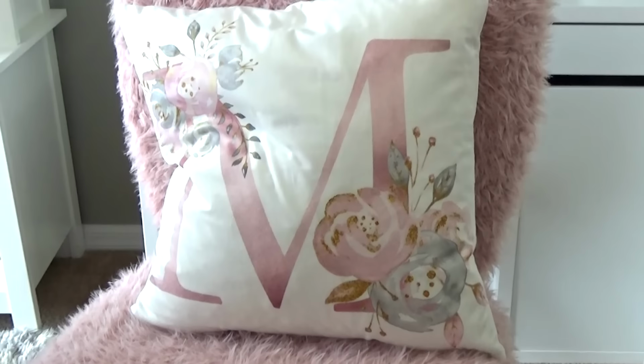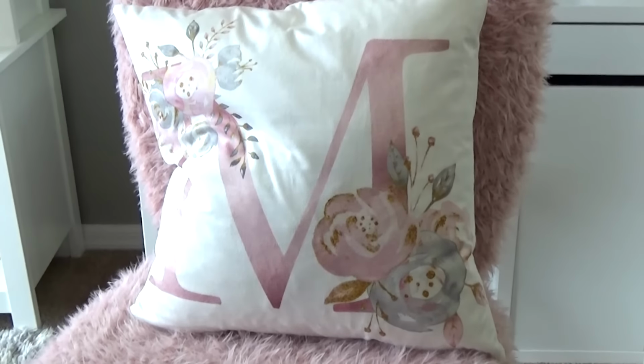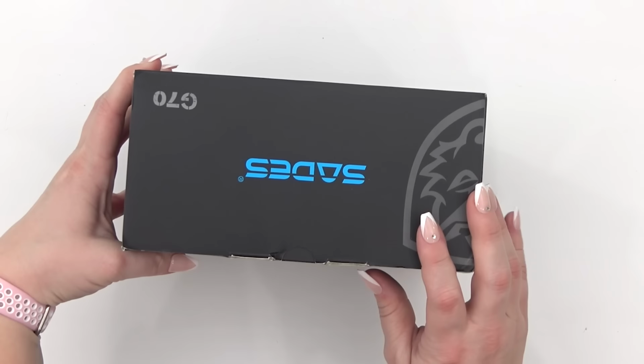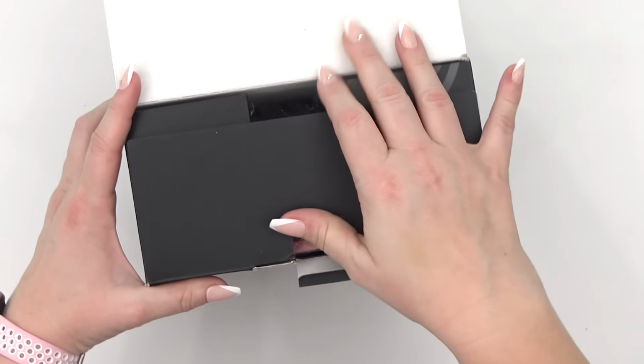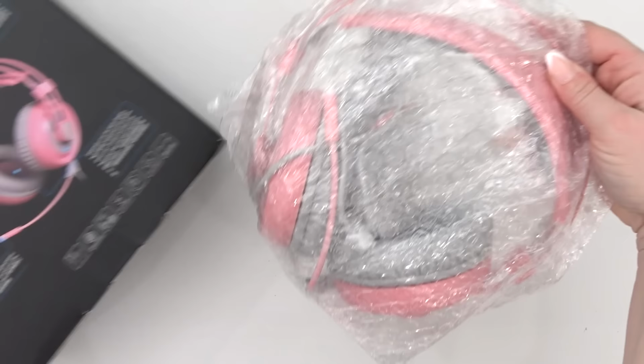And now, you guys, the last thing I got for Mackenzie's desk area setup is a new set of headphones. This time I decided to go with some gamer headphones. I've heard that they're really good. These ones were not too expensive, and I do have to say these are nice and cushy.